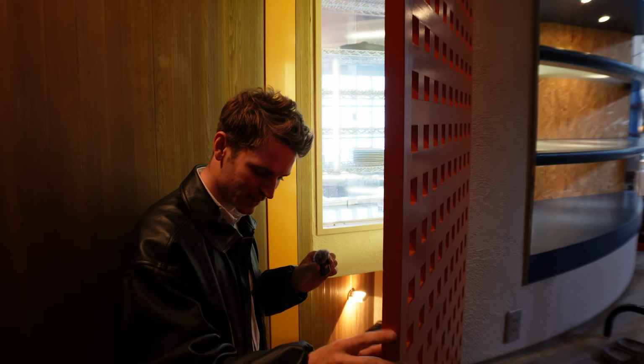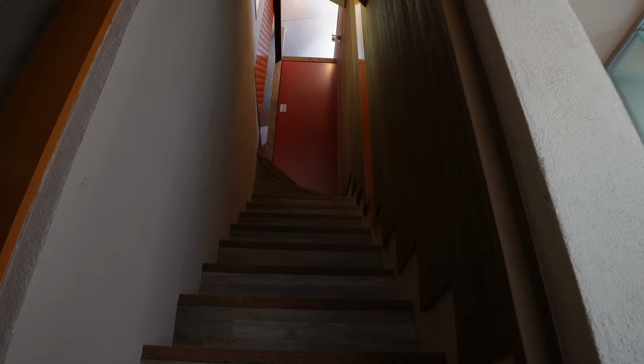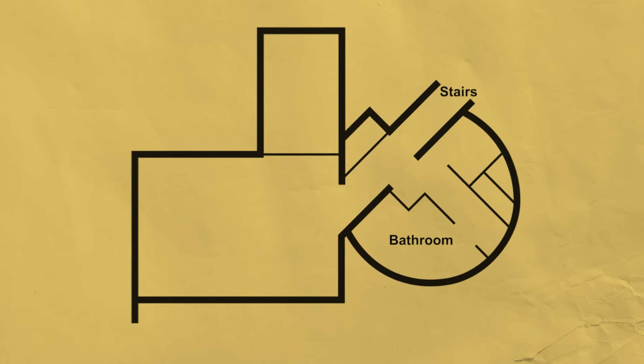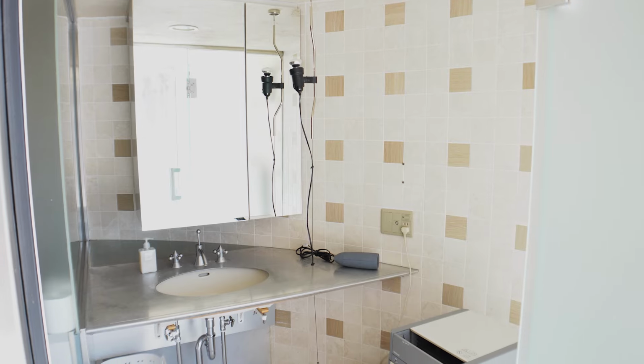You would believe that this is a door, but this is just partitions. And one little detail that I really like here is a cork detail here on the steps. On the way down to the master bedroom, you'll pass the bathroom. Take note of all the bold, unusual shapes throughout this level.